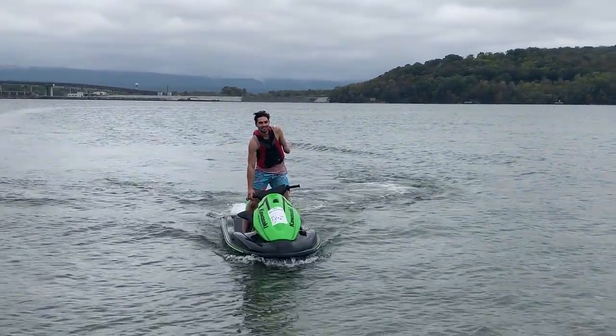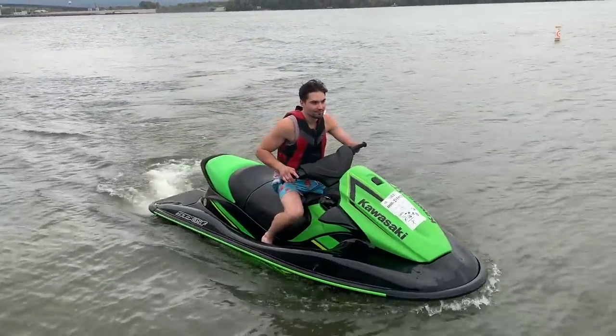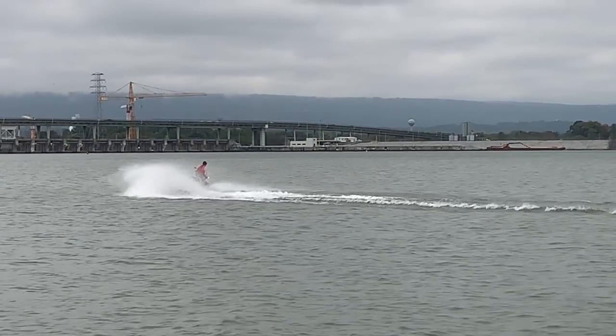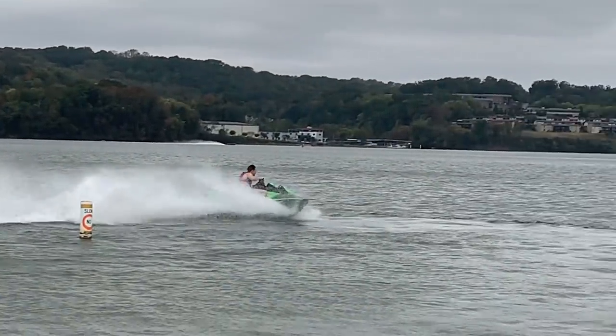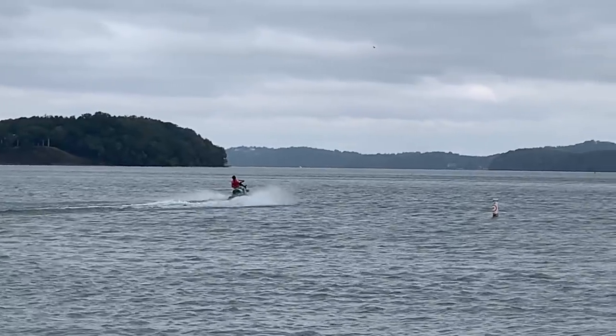Let me hop on that thing and give it a rip. You don't got any rope? Man, that thing is pretty quick. I gotta say, the 160 horsepower really does show. What I like about it is once you smash on that throttle, it just wants to go. You know what I mean?